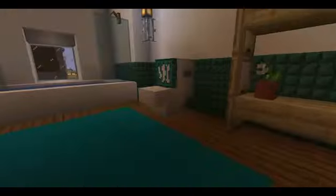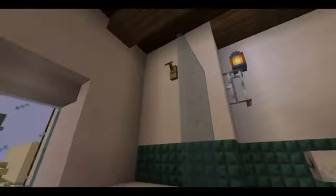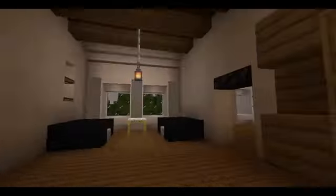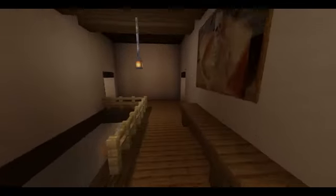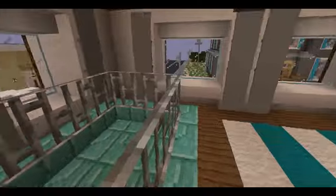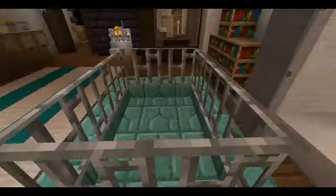In here we've got the bathroom with a toilet. We're just gonna close that. We've got the bathtub and a shower, and the bathroom sink. Very nice. And that just connects into there. And there was actually another room in here. This is the baby crib right here.